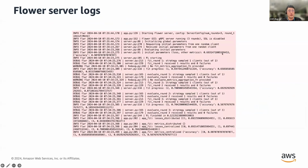Like the screenshot shows, the Flower server just starts and waits for the client to connect to the server. And after one client is connected to the server and finishes each round of the fit process, we get the model after the federated learning and training on SageMaker.